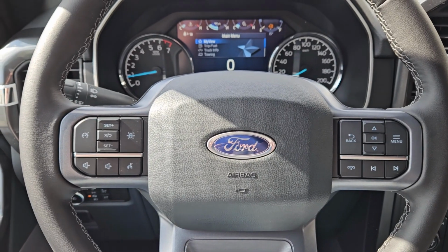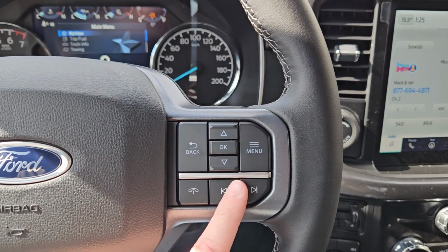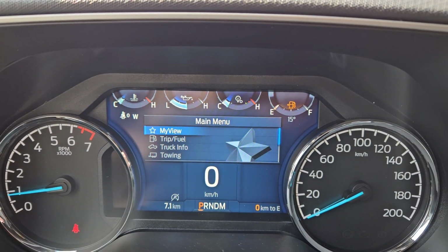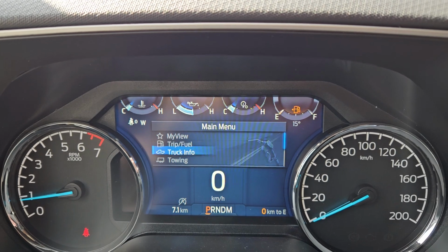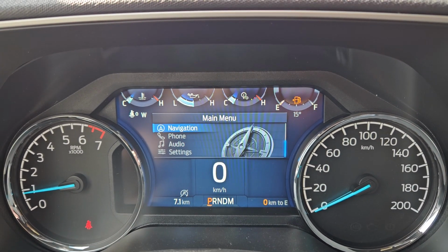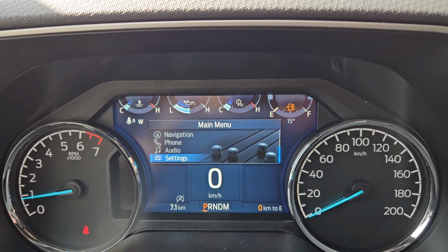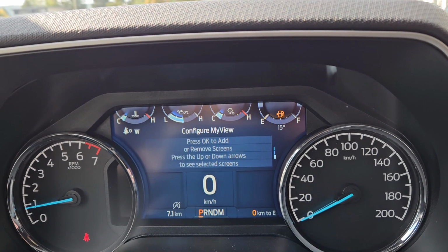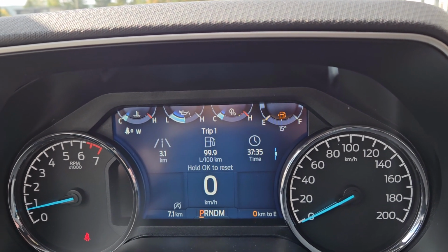Now sitting in the truck with it running and looking at the steering wheel, on the right hand side you have your controls for your center info screen where you can cycle through your trip and fuel information, truck information, towing information, navigation, phone and audio controls, as well as settings for your screen and some other features around your vehicle, including My View, which is a sort of favorite screen for any of those subcategories for ease of access.